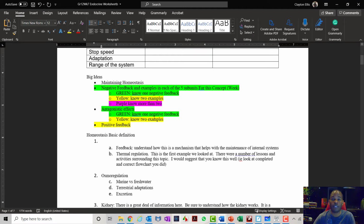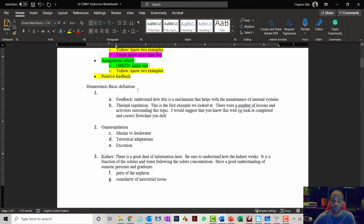So what I've done here is I've copied the entire points of the concepts you should know from homeostasis, and I've highlighted what you should learn in this particular lesson. So green is the minimum. You should know at least 1 negative feedback example, 2 for complete, 3 or more for exemplary. For antagonistic effects, you should know at least one antagonistic effect. Yellow, I notice it's not purple, but yellow should have number 2.